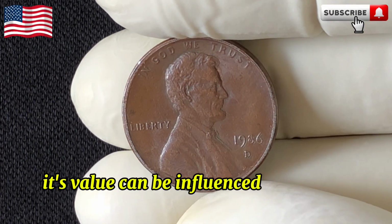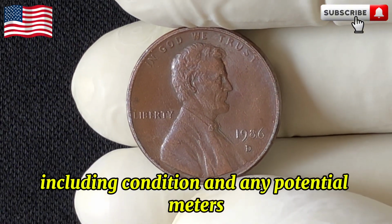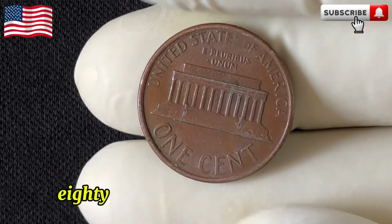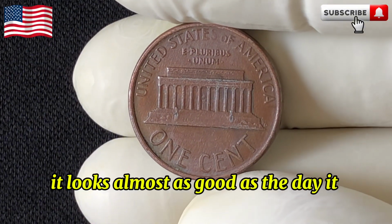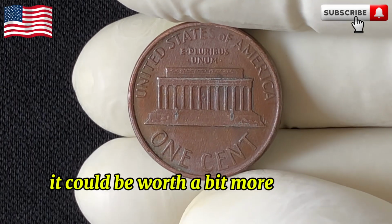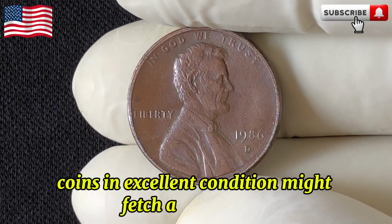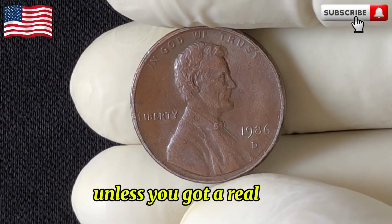Its value can be influenced by several factors, including condition and any potential mint errors. Condition is key here. If you've got a 1986 penny in mint condition, meaning it looks almost as good as the day it was minted, it could be worth a bit more than its face value of 1 cent. Coins in excellent condition might fetch a few dollars, but don't expect to get rich off of it, unless you've got a real gem.